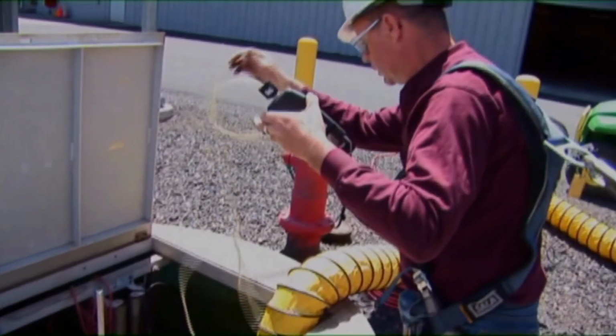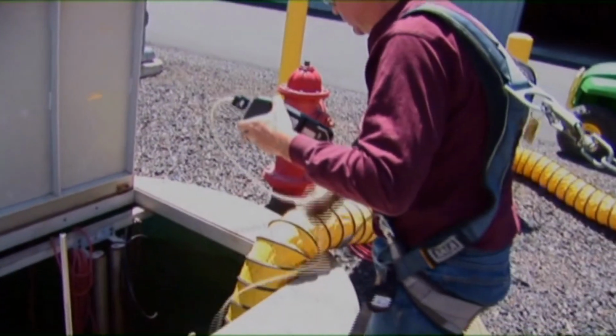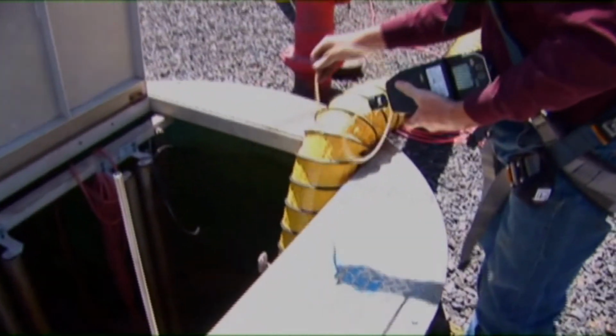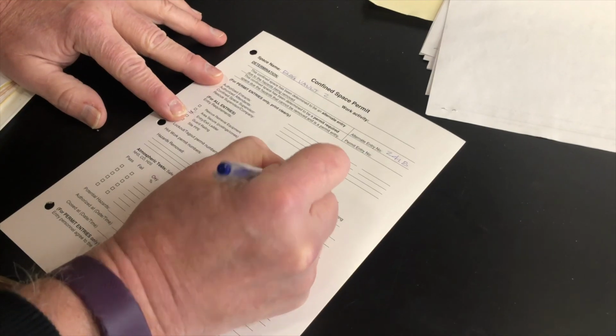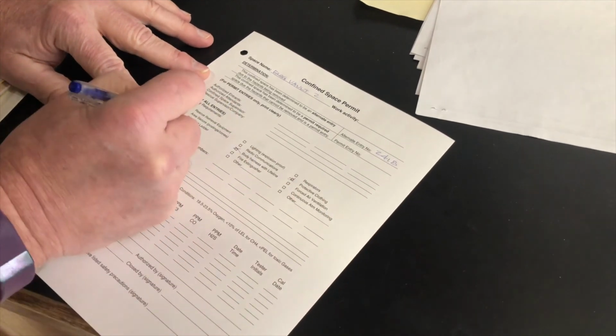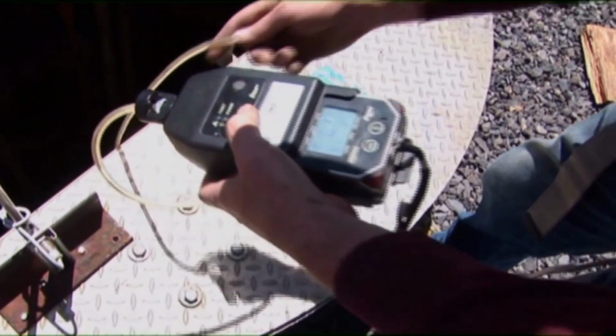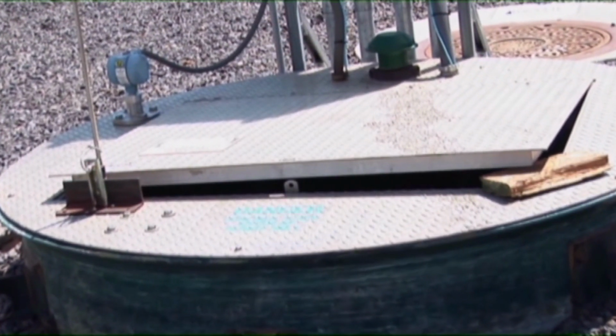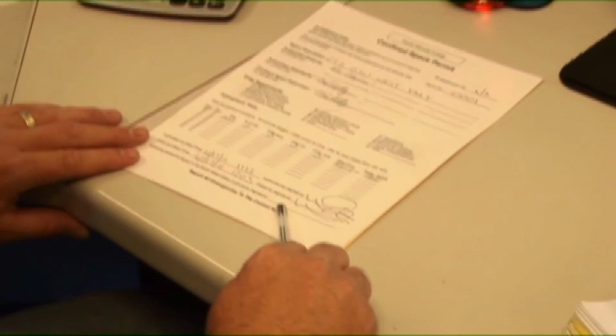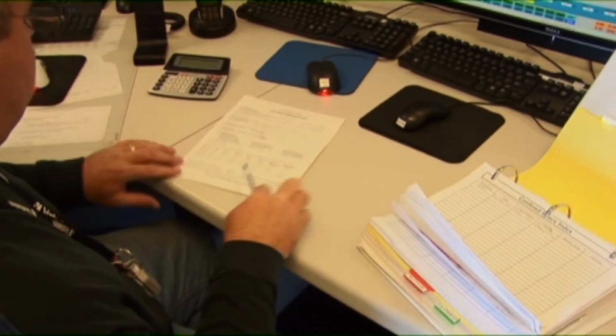Both types of entries are documented and the air in the space is tested for low oxygen, flammable gases, carbon monoxide, ammonia, and hydrogen sulfide. Air testing is provided by KE personnel every shift, and the results are noted on the confined space document. Remember, you can ask for more frequent air testing. Going into a confined space using either method likely means that you will have to sign on to a lockout permit associated with the space.